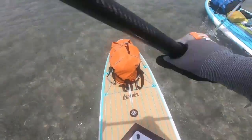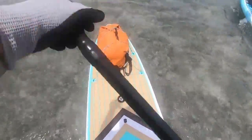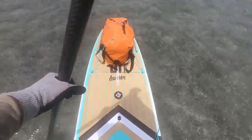Because that is getting mighty shallow. I got a paddle blade thickness right there.